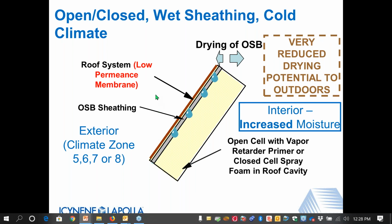Again, if we change this roof system and we put that low vapor permeance membrane that we see on a lot of houses, drying of this wet OSB sheathing is going to be reduced extremely much to the exterior. The sheathing will want to dry, or will dry more predominantly towards the interior, because you're talking about 1 perm on this side of it versus 0.03 perm on this side of it. So you could see more moisture within the interior of the attic as a result.